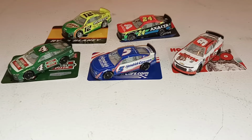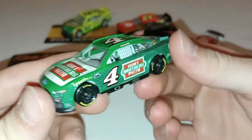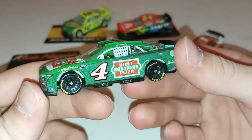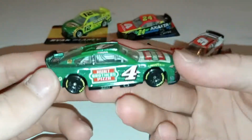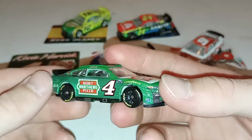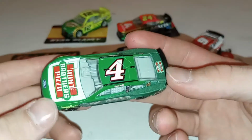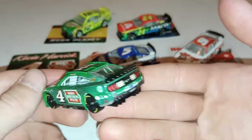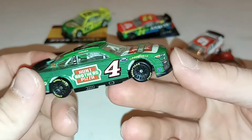So that means we're going to begin with the closer, Kevin Harvick, and this is the paint scheme that he ran at Phoenix earlier this year in the spring, his Hunt Brothers car. I prefer the Hunt Brothers car that he ran back in 2019 and 2020. That scheme, I believe, was the best one. This one, I guess, maybe is a little bit better than last year's. I don't know. I haven't really liked the Hunt Brothers cars the last couple of years. They've been my least favorite schemes out of all of the Harvick schemes.